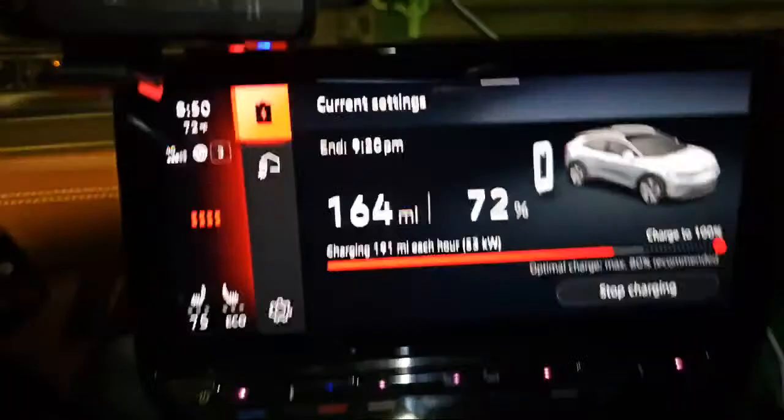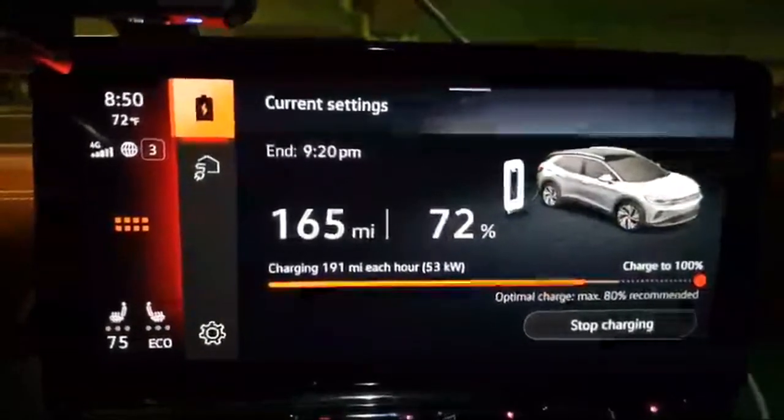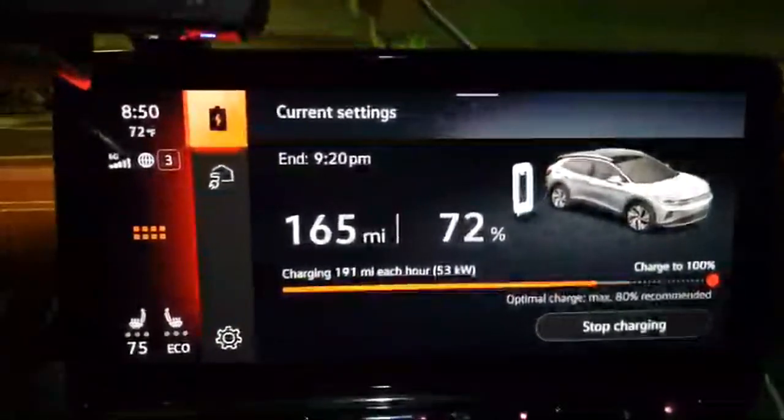Let me see those charging numbers. All right. So because I have something to do tomorrow, I'm at 72%. We're charging at 53 kilowatts right now, and you're probably going to be one of the only people to understand what that means. So, that's funny. Let's get the comments back up. Live chat. Okay.